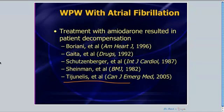And there's really no good data. There's no literature saying that if you have rapid AFib and WPW and you give amiodarone, the patient does well. There's no case series or case reports or research studies that I can find. Despite that, it still ends up being put into the guidelines without any good evidence, without any evidence, period. And all the evidence that we see out there is that amiodarone is dangerous. Now, why would amiodarone be dangerous?